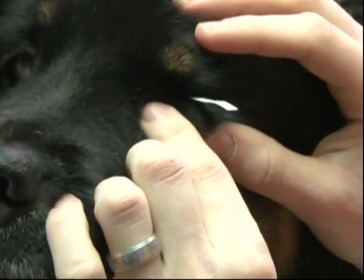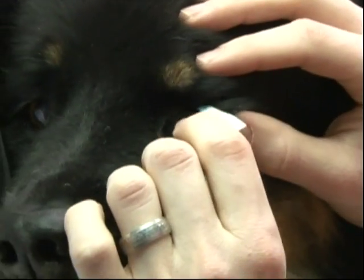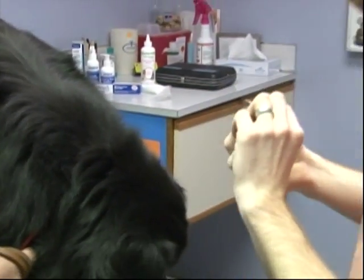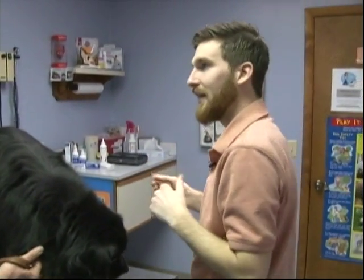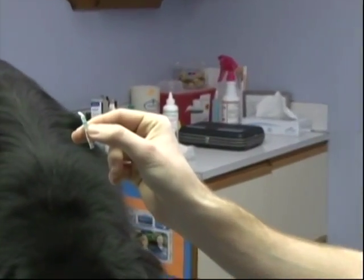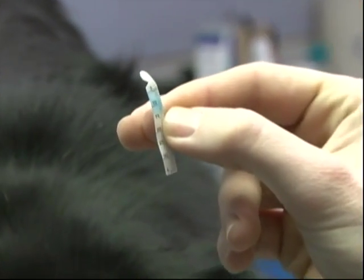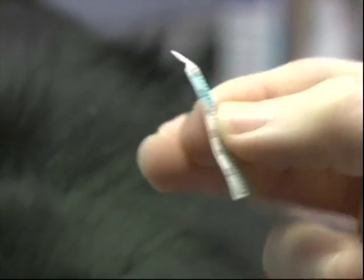Is there usually the same condition in both eyes? Typically, if there's dry eye, it's in both eyes. So I'm going to take it out because he's already at 15, which is kind of the normal. He got there real fast, so he doesn't have any dry eye. But you can see that little blue dye has moved up to the 15 mark there. So that's an easy test to do.